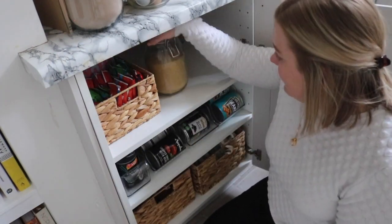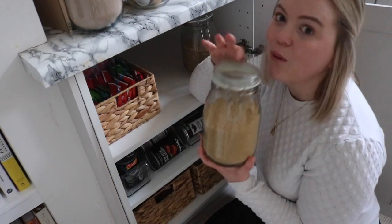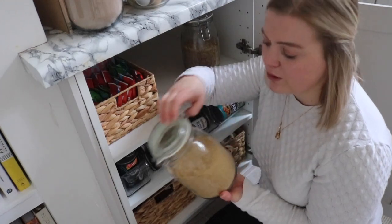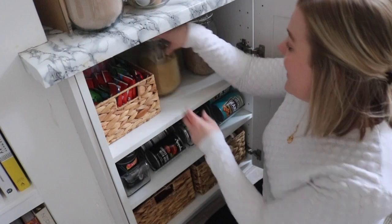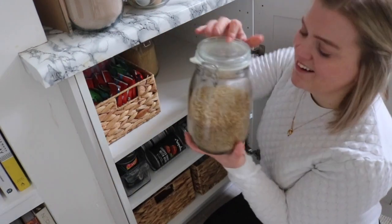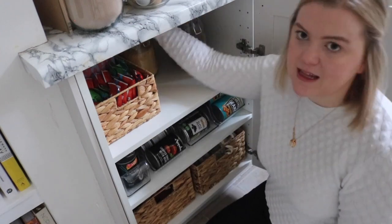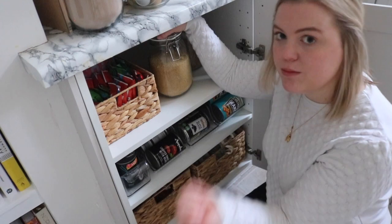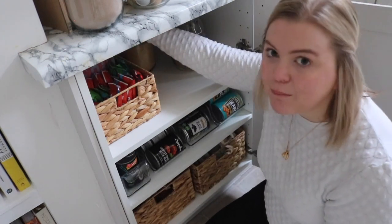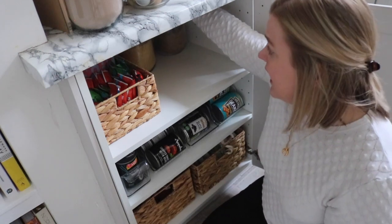And then at the back I have two canisters. This one is our whole wheat brown couscous, however you want to pronounce it. Couscous sounds better in my head. And then here is our container of brown rice. I like to keep these two in here rather than in the packaging like the other ones, because it's easier to just grab a cup and get it out that way. And these are stuff that we actually use more daily in cooking than the other things.